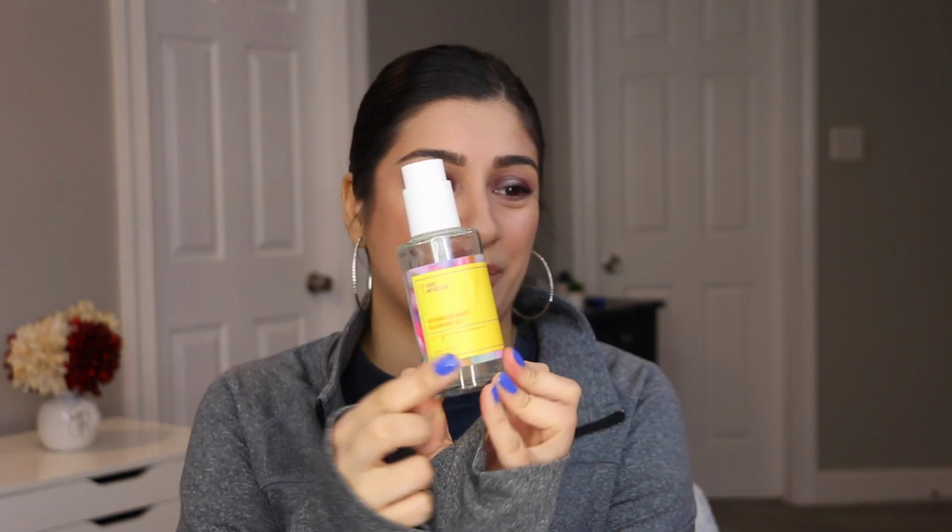You can see it's all messed up over here. Rose Water Daily Cleansing Gel. Really like it. Still have it because it's almost done. So I would actually repurchase that, because I don't like to spend an arm and a leg on cleansers.